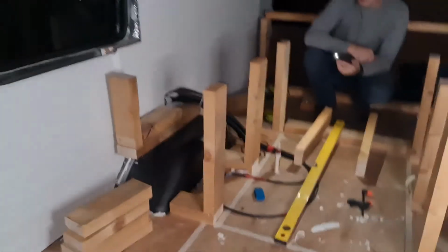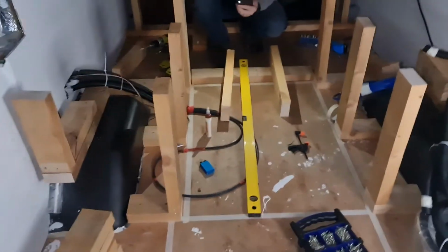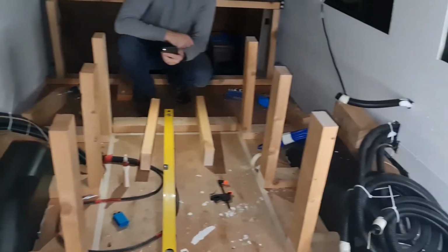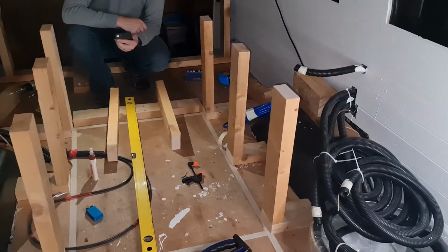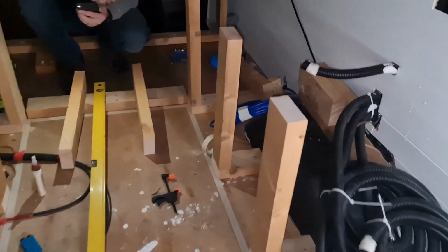Right guys, we're back. We've had a break. Well, I have. Sam's been really busy. I've been sorting stuff. He's cut all these planks of wood. This thing's a bit over the top. It's massively overkill.